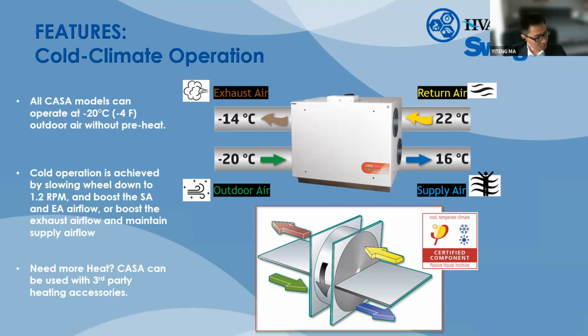Cold weather operation can be achieved by slowing the wheel down to 1.2 RPM and boosting the exhaust airflow while maintaining the supply airflow. This is normally how we look at the defrost cycle operation. We can also easily put in some other accessories, like heaters and cooling coils, in the ductwork if you need to supply further tempered air into the space.